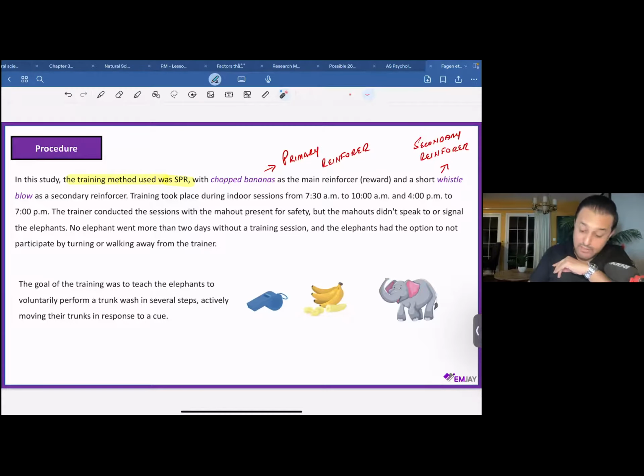So the training method was SPR with chopped bananas as the main reinforcer and a short whistle blow as a secondary reinforcer. Training took place during the indoor sessions, that is the stable sessions. During the stable sessions.